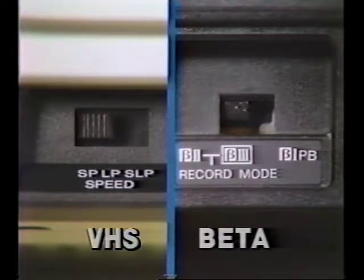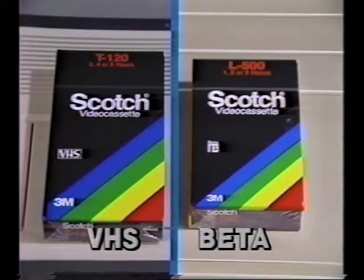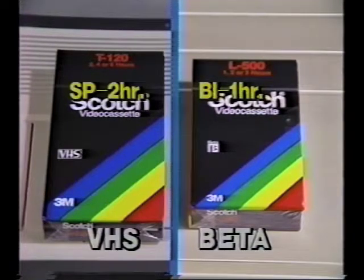In order to expand their respective running times, both units now have the capability of slowing the tape speed. This allows longer running times for the same length of tape in the cassette. Both units accept the trade-off of picture quality versus tape quantity. For example, Beta's B1 mode tape speed enables an hour of recording time with the L500 cassette, while VHS gets 2 hours from the T120 cassette at SP, standard play mode.